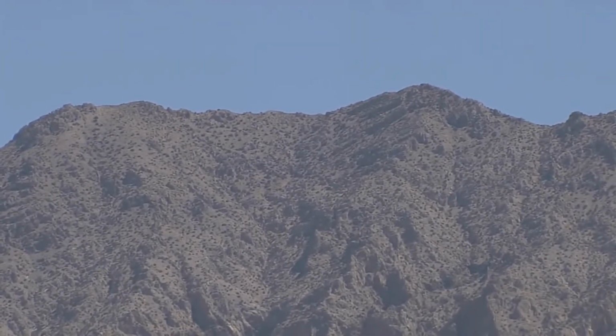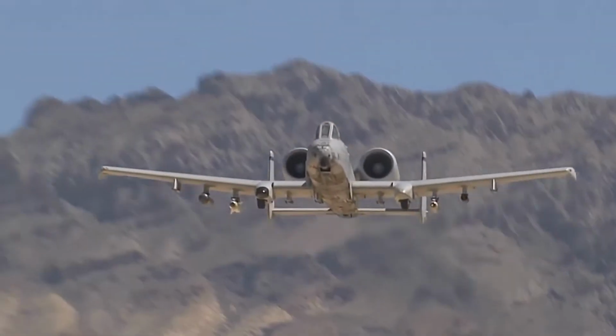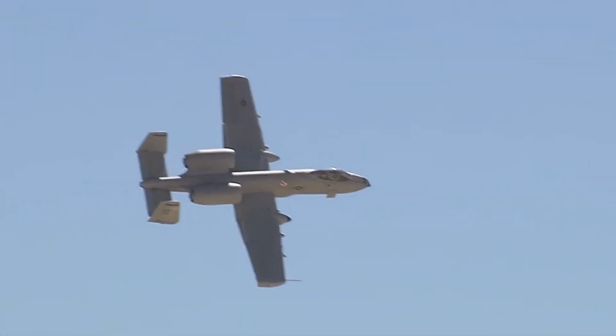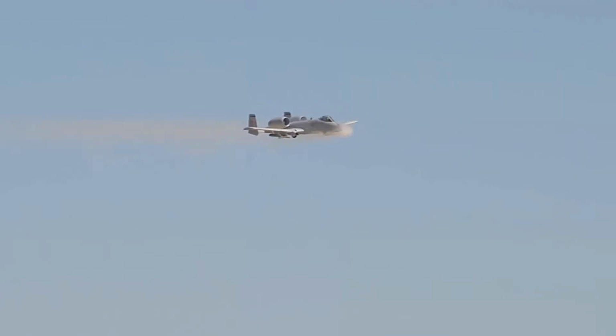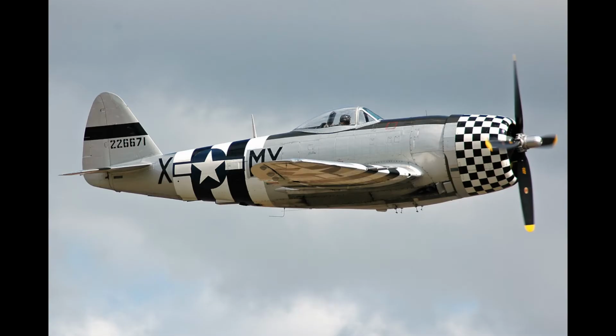The Fairchild Republic A-10 Thunderbolt II, otherwise known as the Warthog, is a renowned and feared close air support and anti-tank aircraft currently serving in the US Air Force. Designed exclusively for close air support, its official name is derived from the Republic P-47 Thunderbolt, a World War II era fighter bomber that served with distinction and was especially effective against ground targets.